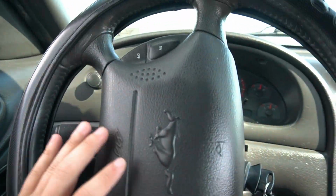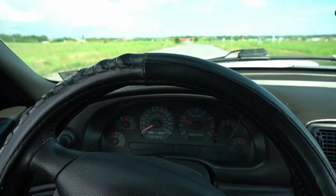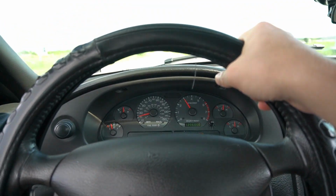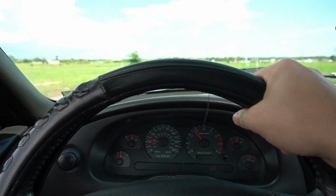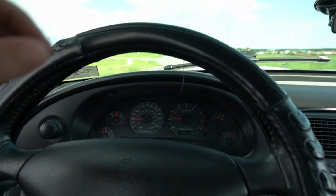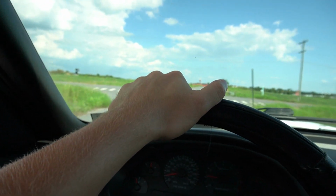So I didn't think about the part to where my suction cup was missing from my bag. So sorry if the camera footage is not the best. Alright, this thing's definitely gotten spunkier since last year when we first did a comparison.